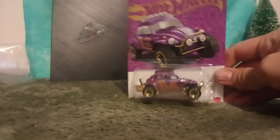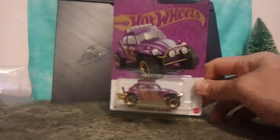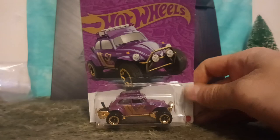Yeah, I guess I'll show that one first because everything here isn't exactly a dollar car. I guess a couple of them are, but I'll show them. They're not standard main lines though. My wife got me these for Christmas. So we've got the Volkswagen Beetle in a purple and gold color, very nice.